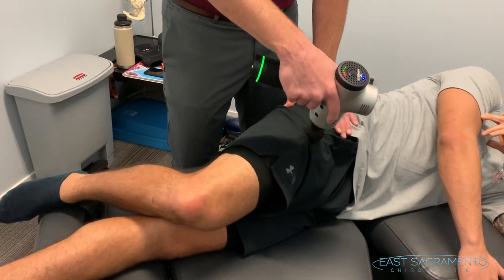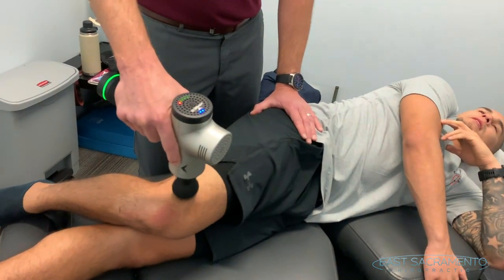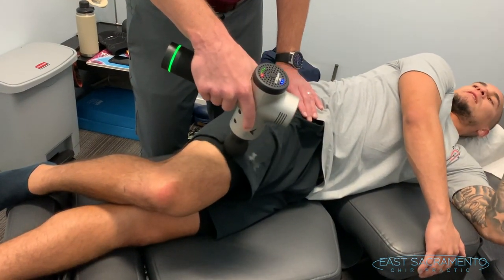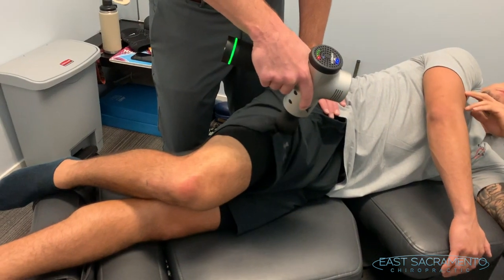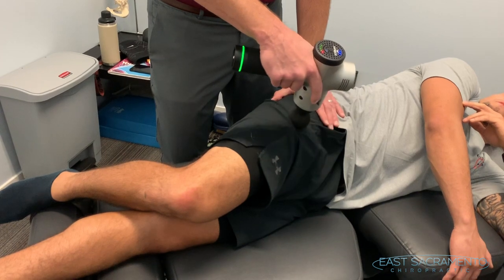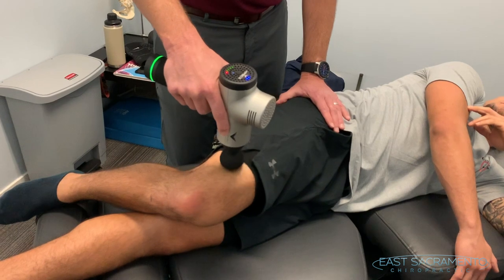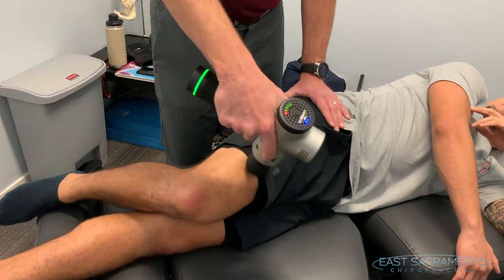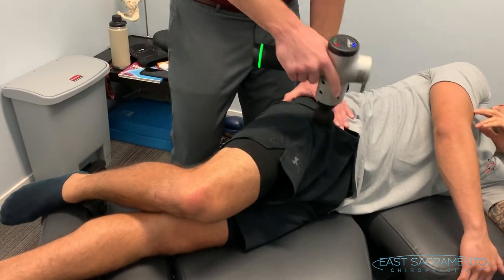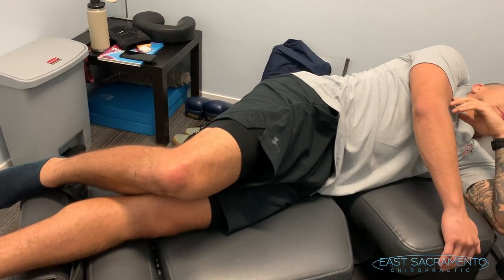I think it was like around an 8 when you first came in, right? Oh, yeah. It almost seemed like nerves were touching. It was that sensitive when I first came in here. Feels good, huh? It is. I love this thing. I use it on myself all the time. I mean, 350 is not bad for being able to give yourself a massage every day.